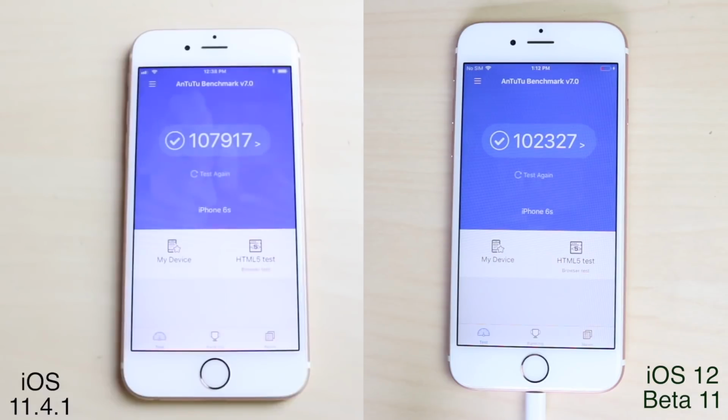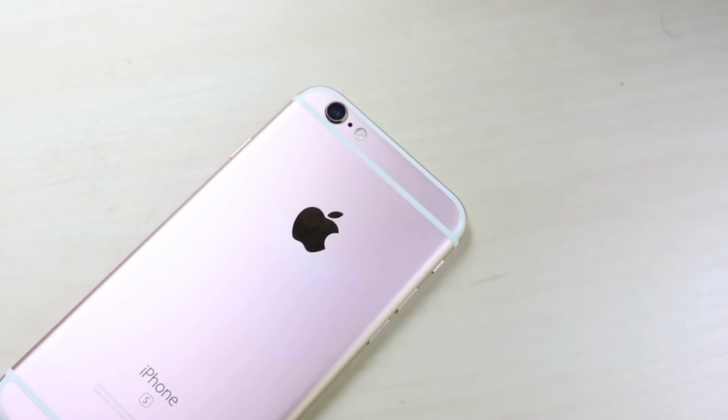So some closing thoughts. I'm excited for iOS 12. I mean, we're getting it in like 2 or 3 weeks. I'm expecting another 2 or 3 betas to come out. We might even get up to iOS 12 beta 14. If we get another beta this week, then that means we're going to get another one next week, and I think we're going to get a Gold Master the week after or something along those lines.